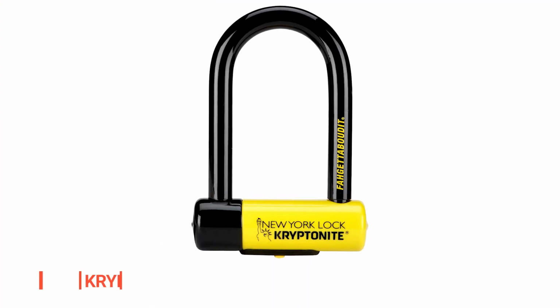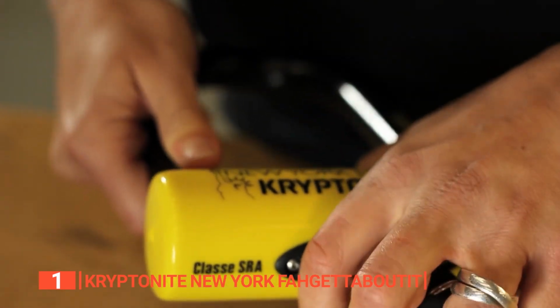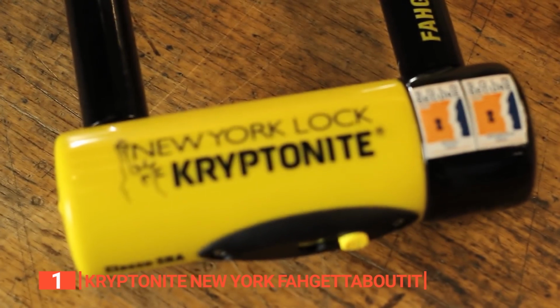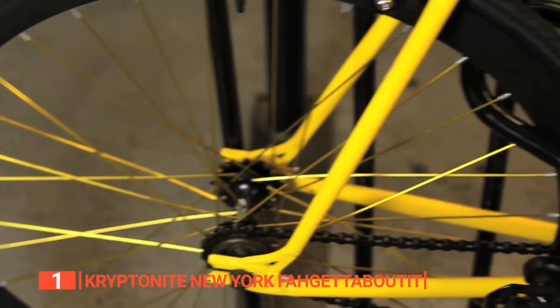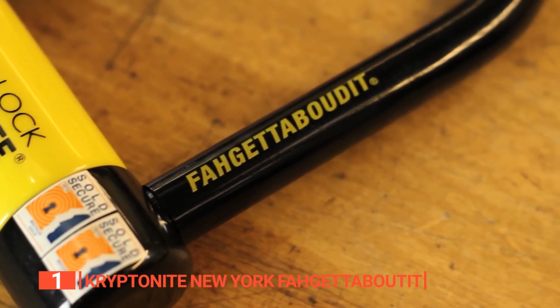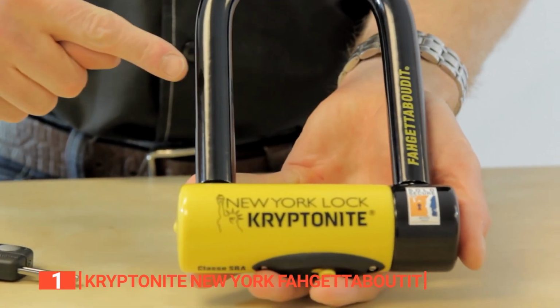Finally, the best bike lock is the Kryptonite New York Fahgettaboutit. This unit is by far one of the most popular and well-known bike locks on the market, designed to defeat New York's persistent thieves. It has a 3/4-inch hardened max performance steel shackle and a double deadbolt anti-rotation design that is resistant to bolt cutters and twisting leverage attacks.